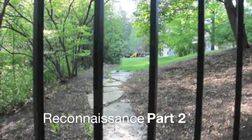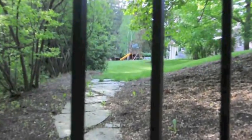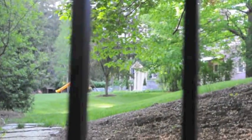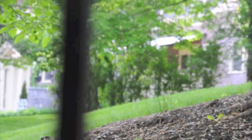Alright, we're here, doing some reconnaissance behind the president's house, peering through the metal bars, hoping someone doesn't see us and freak out. You can see the kids' play set right there, and then the back side of the house. There's somebody drinking tea on the porch there. Unidentified person.